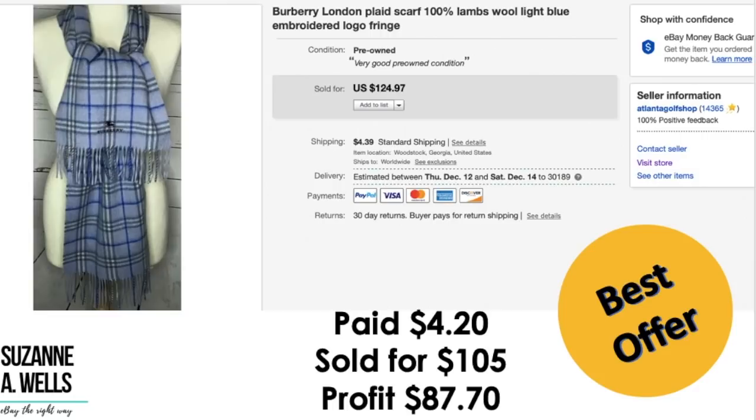This is a Burberry plaid scarf. I did check it out and make sure it was authentic, and it was. I paid $4.20, sold it for $105 on best offer. Profit was $87.70.